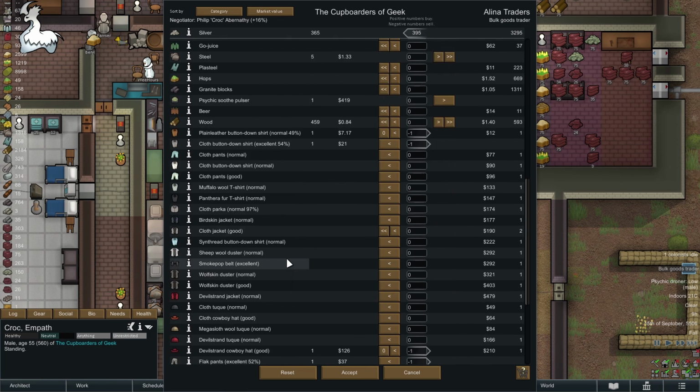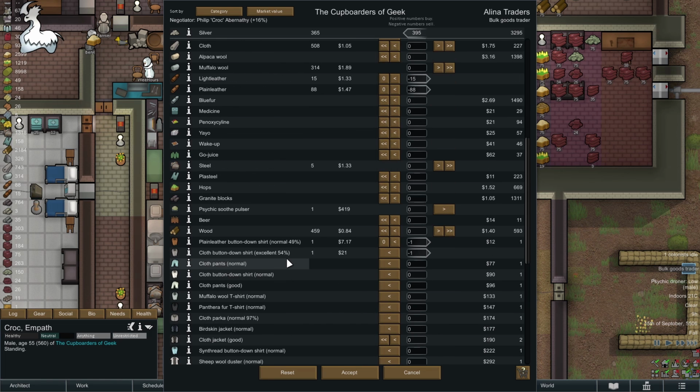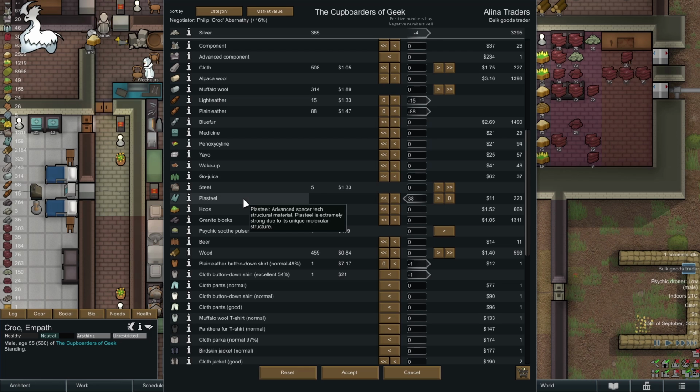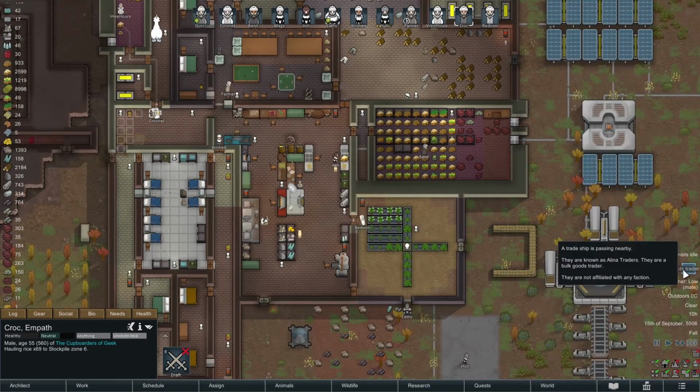So could we pick up another little bit of plasteel whilst we're here? Just grab a little bit, maybe? Just to break even, just because that might help us. So if we grab ourselves there. So we give them another 4. We get another 38 bits of plasteel. Yeah, I think we go for that. Yes, please. We will do that deal as well.